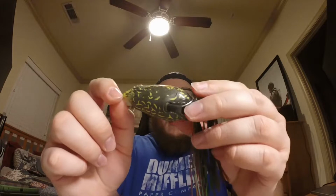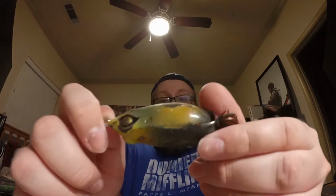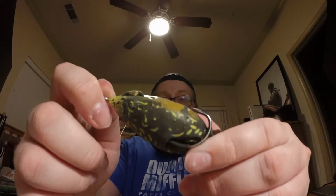If you can tell, they are just taking the paint off of this thing. I'm not really sure if the camera's picking any of that up, but man, they are tearing this thing up. I'm already having to get some additional ones of these because it works so well and I catch a good amount of fish on it. So, really good bait right there.